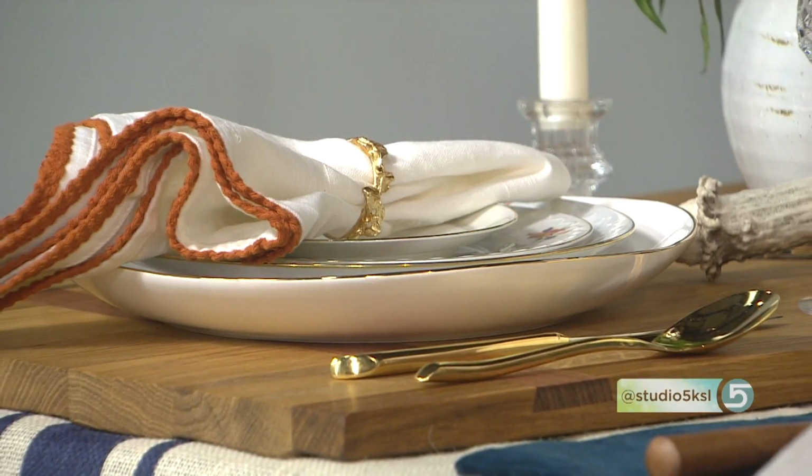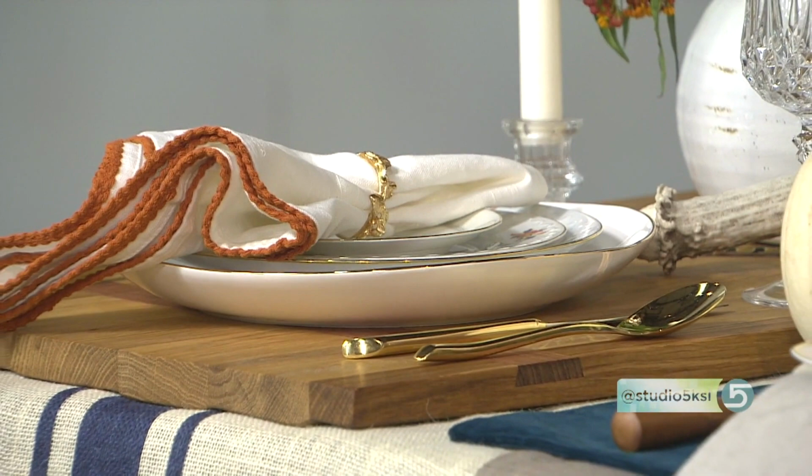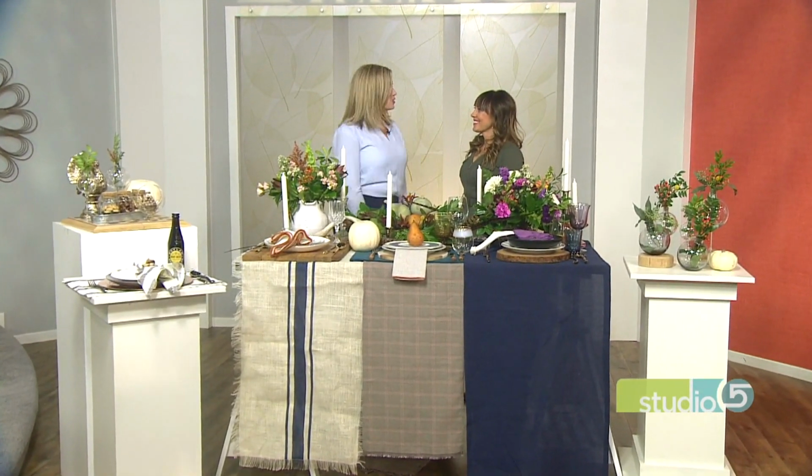You don't need fine china to create a gorgeous tablescape this Thanksgiving. You just need a little creativity. Designer Meagan Macievic says you can create a beautiful and expensive looking table setting on a serious thrift store type budget. It's always so great to have you.